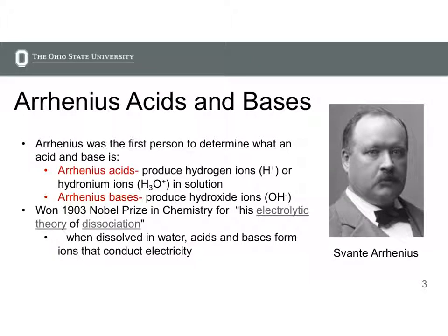Svante Arrhenius was the first person to really determine what an acid and a base is, at least with a loose definition. An Arrhenius acid is a compound that produces hydrogen ions or hydronium ions, so H+ or H3O+. Obviously, structurally, these are different, but we're going to use them interchangeably. They're both signifying an acid is formed. The H3O+ is simply water plus a proton. In an aqueous solution, that's how our proton is going to exist. We're going to be talking a lot about protons. So the Arrhenius base is something that produces hydroxide, OH-.